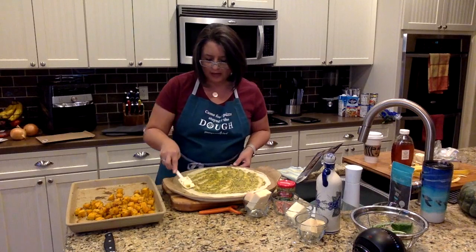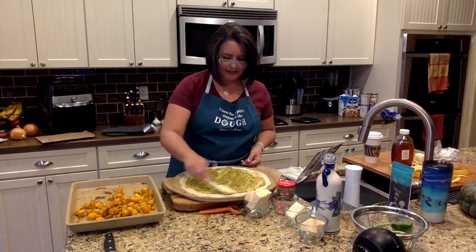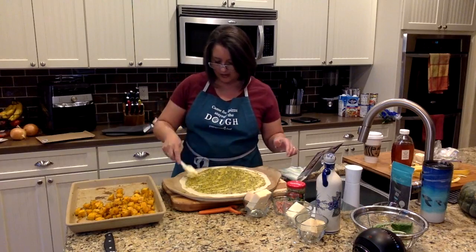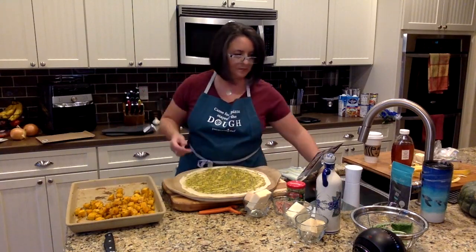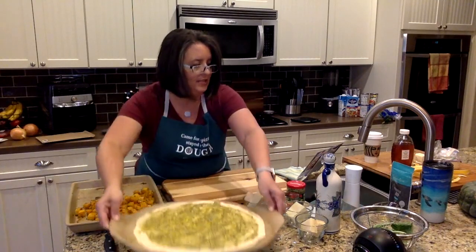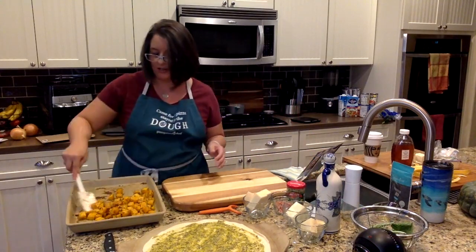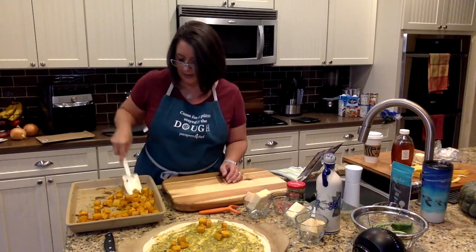So if suddenly you can't understand me, it's because I have all of this saliva in my mouth because it smells so good. And I'm so excited that I didn't use the whole bottle. I can use it for all kinds of things. I love basil pesto. Okay, so put this on, spread the pesto on the dough. Next layer, the butternut squash mixture, and then top with the cheeses. So we're going to grate the cheese in just a second here. So now we're going to take our butternut squash and put it on the top.